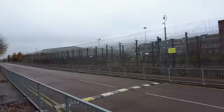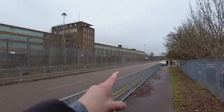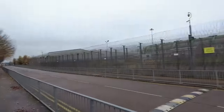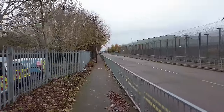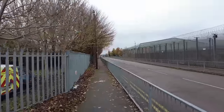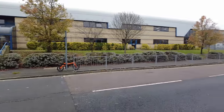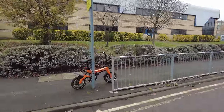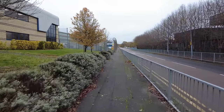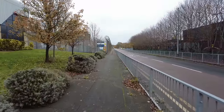So let's have a little walk. I would like to cross the road and just go back down there, but the fence is quite long. So let's go to the end of the fence and come back down the opposite side of the road. So here we are now, back where we started, and the kind gentleman is letting me cross. So let's walk back down this side of the road, get the final images, and then move on.